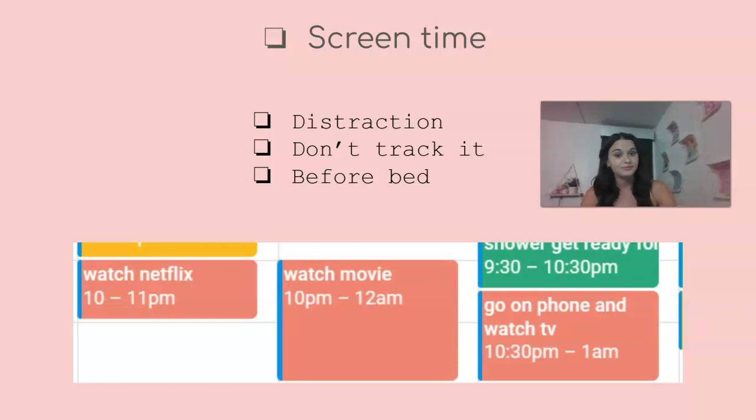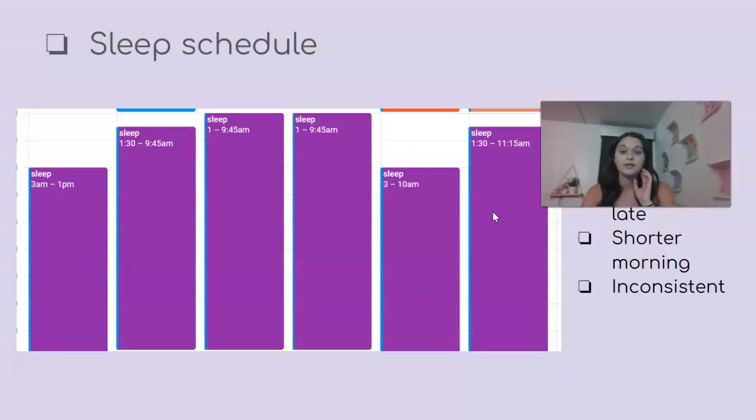On my Google Calendar, I didn't track every time I went on my phone, because it's natural for me to pick up my phone whenever I have free time or I'm sitting in my bed. But before bed, I did find that that's when I use it most. I'm in bed, about to go to sleep, but I'm on my phone or watching something, so it keeps me up later. A lot of screen time before bed keeps your mind awake and I'm not able to fall asleep, which goes into my next one, which is my sleep schedule.